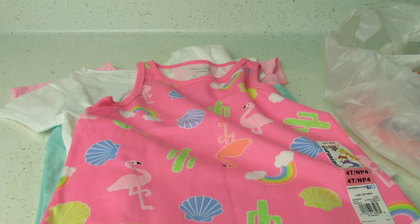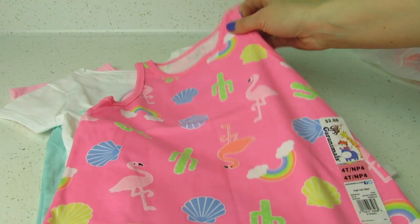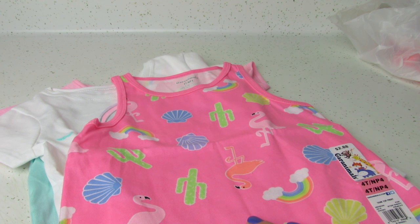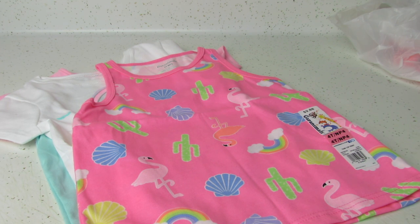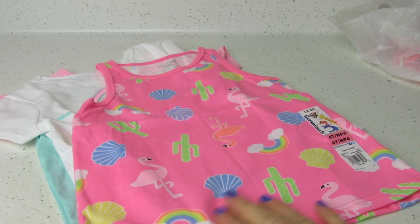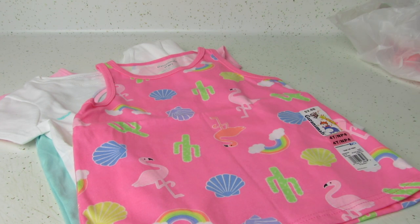And then lastly, I'm not going to show you this item in here because it's an item for Birdie. It was a clearance item. But lastly, I found this, and you guys know I had to get this. This was $2.88. These are all Garanimal shirts. I loved it. Number one, I loved the pink. I love the seashells. I love the cactus, of course. We have flamingos of 2 different colors.